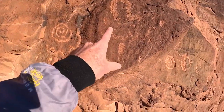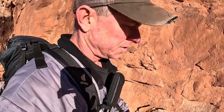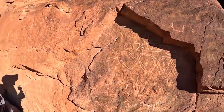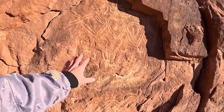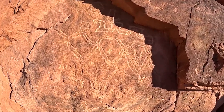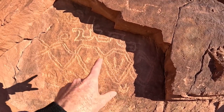And then there's something that seems to be quite different, just past these. I don't know, that seems very different right there. Look at that. That's old, really weathered through here. But that style is, I don't know, that's very different.